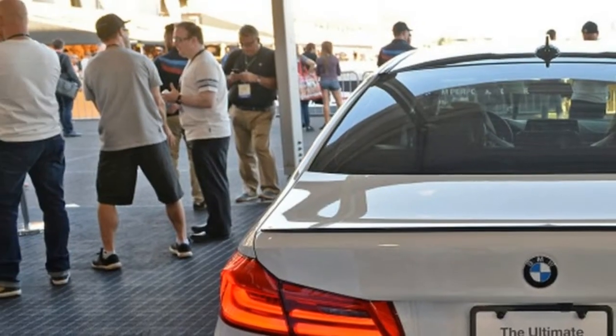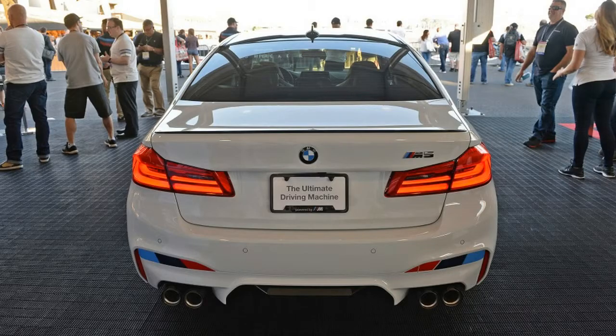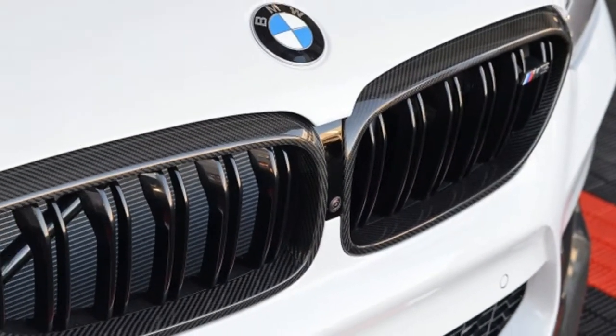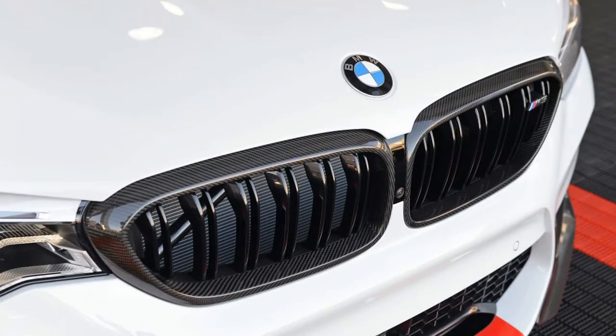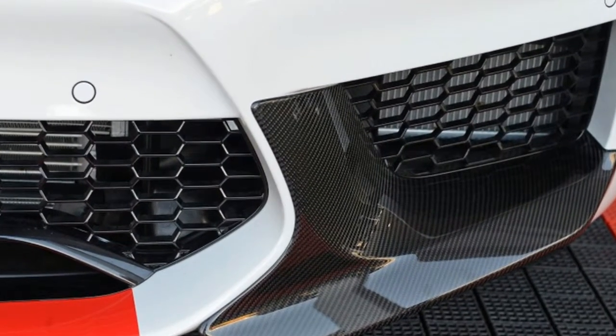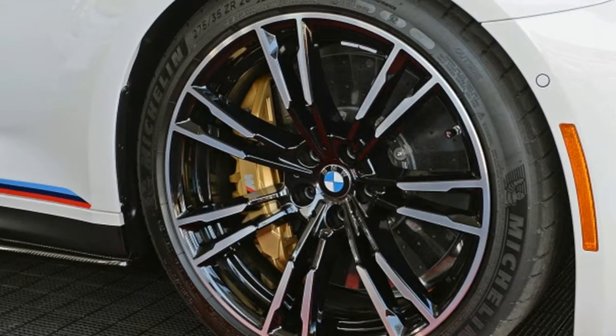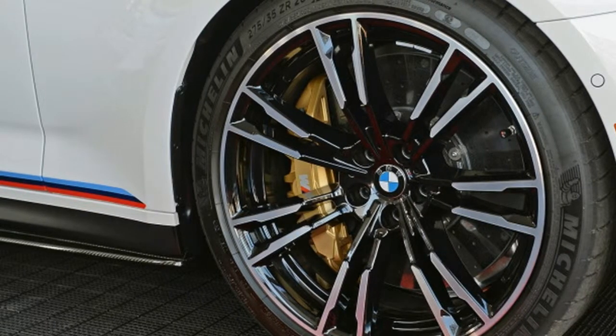The one-of-a-kind sedan is expected to sell at the end of SEMA, for something likely higher than the MSRP of $128,635 plus $995 for destination. Interested parties should register interest at the BMW booth, and shouldn't be surprised by the addition of a price premium.